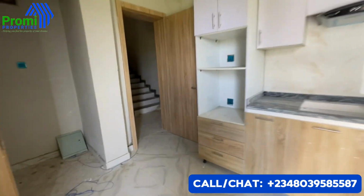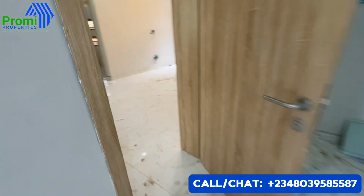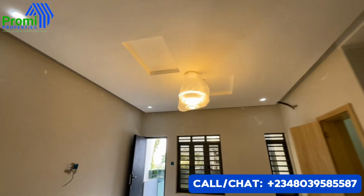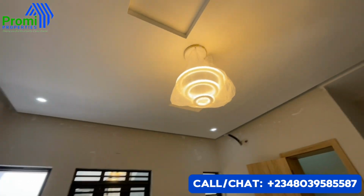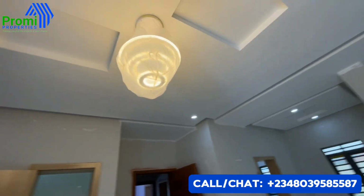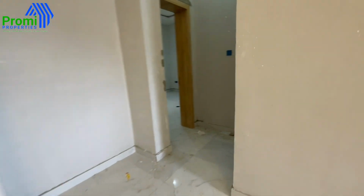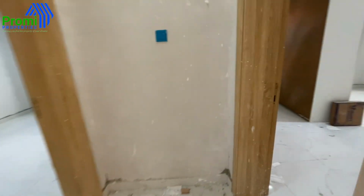So from here now we also have the center. This is the store here. From here we also have a door here, door here, and exit door there also. Then let me show you, this is the chandelier here in the two bedroom apartment. There's enough lighting in this house. Then let me take you to room number one.